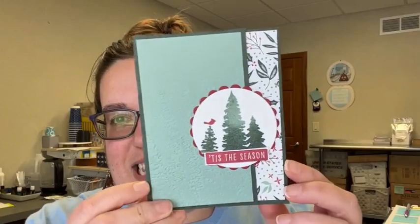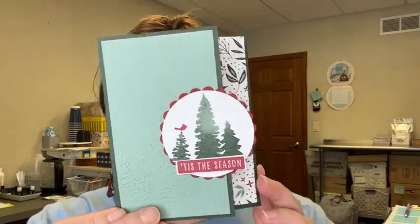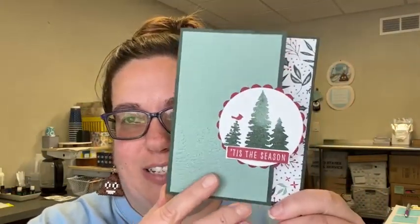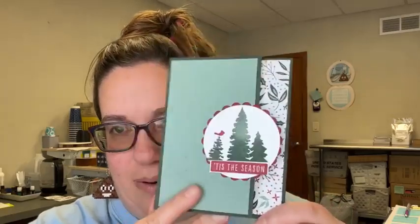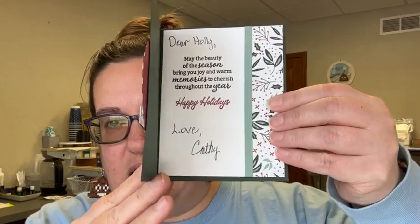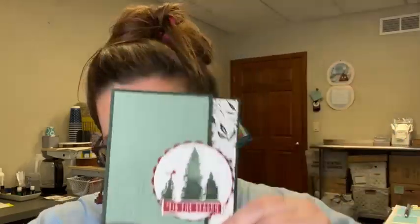Okay, here's one from Kathy Viverka in Ohio. It says, 'tis the season. It is the season. And I look outside and we have so much snow here. It's crazy. So that's a fun fold. There we go. So you see this piece here where my fingers are at is actually on the inside of the card. So that's a cute way to do it.